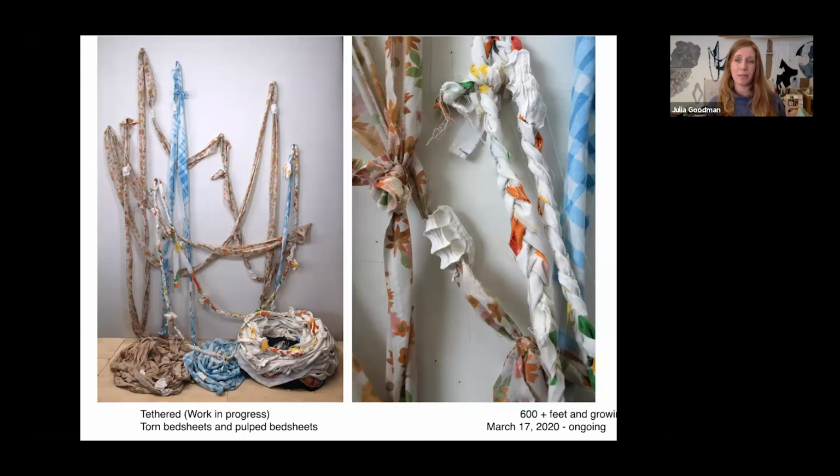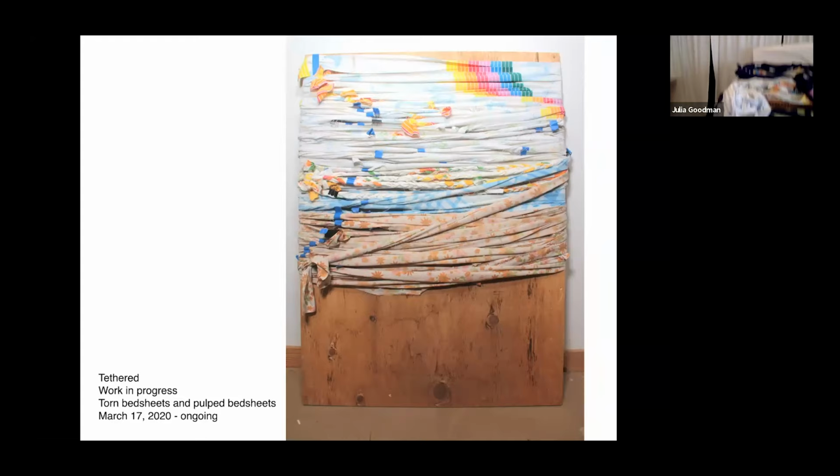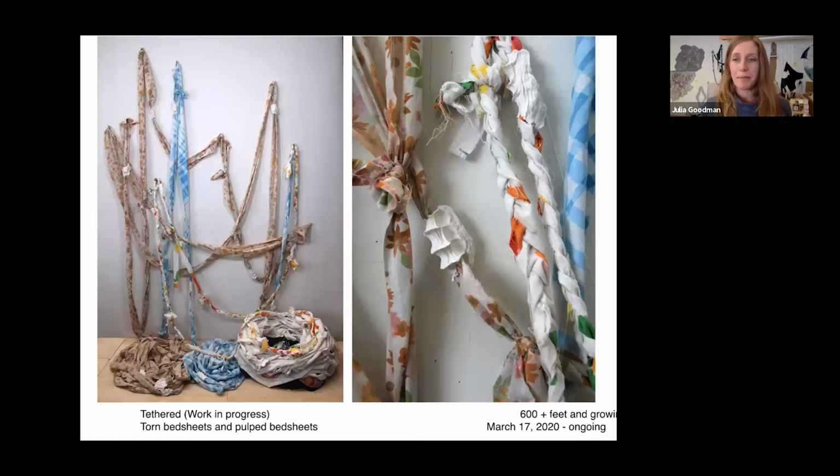Yeah. So this image that you're showing us here, these are the same strips that we saw in the previous slide that are wound around the plywood. Yeah, and in fact, I can show you here, this is the kind of coil, keep growing. This is kind of the pile. Yeah, so that's a process shot, that's a later shot, and it's ongoing.